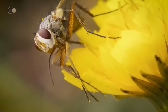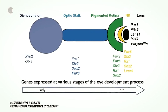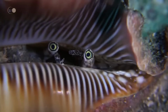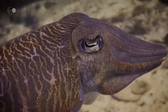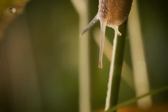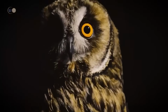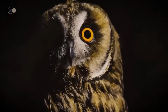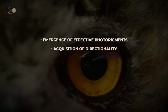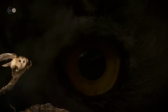Genetic research has revealed that the PAX6 gene, responsible for light detection, is common to all sighted species. The presence of all three eye types in mollusks intrinsically suggests a monophylogenetic origin of this visual organ. Exactly how long it took for these developments from a single ancestor species to occur remains unknown. Biologists have identified 4 key stages in the evolution of the eye: emergence of efficient photopigments, acquisition of directionality, formation of the photoreceptor membrane fold, and development of optical focusing ability.